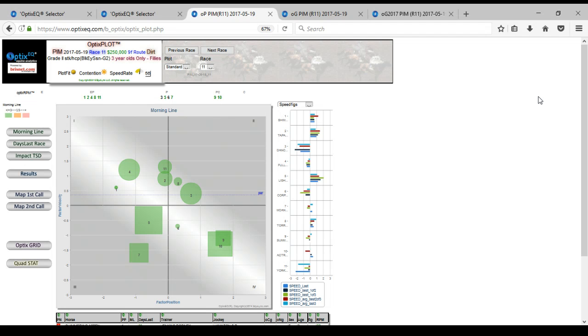Looking at this race, this is the second leg of the Triple Crown, the Oaks version, Black-Eyed Susan, Grade 2, 9 furlongs in the dirt. And let's start off with the plot. Plot fit here is yellow. So what that means is we'll kind of have to look into the grid and just decide where these horses are, if they fit on the plot, or if we can kind of design a different trip for them.